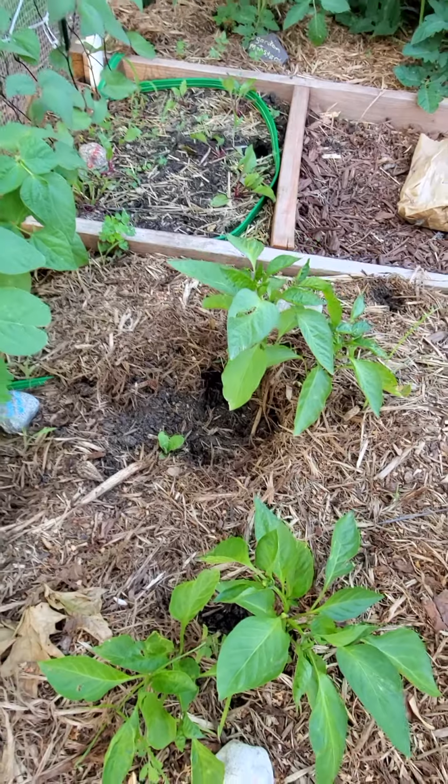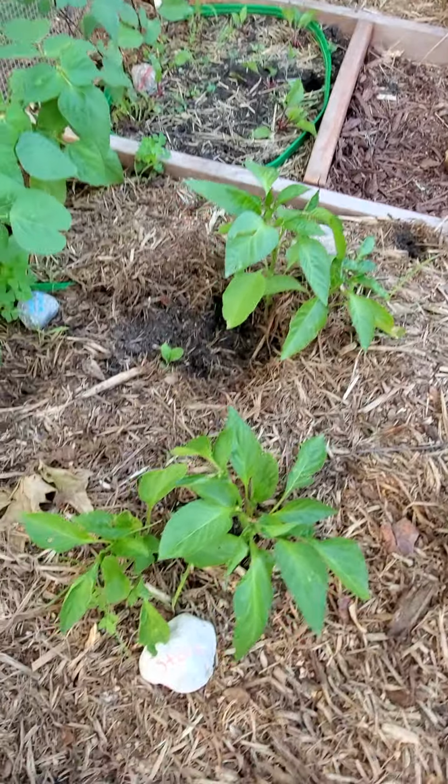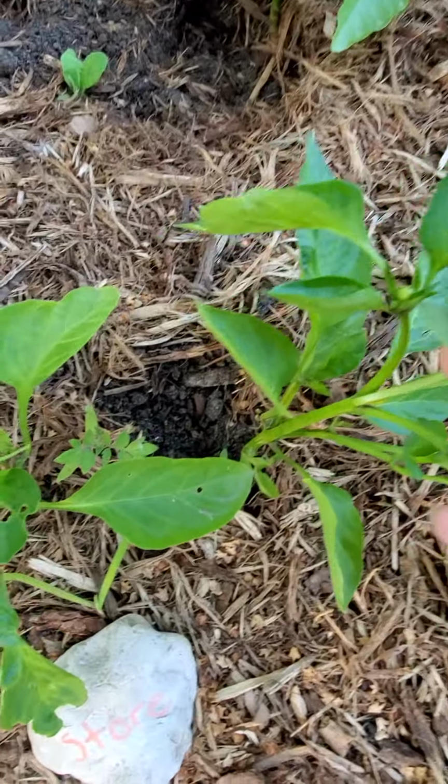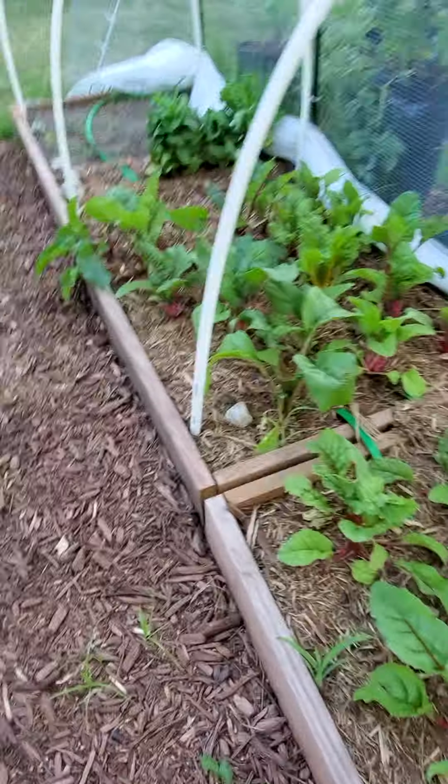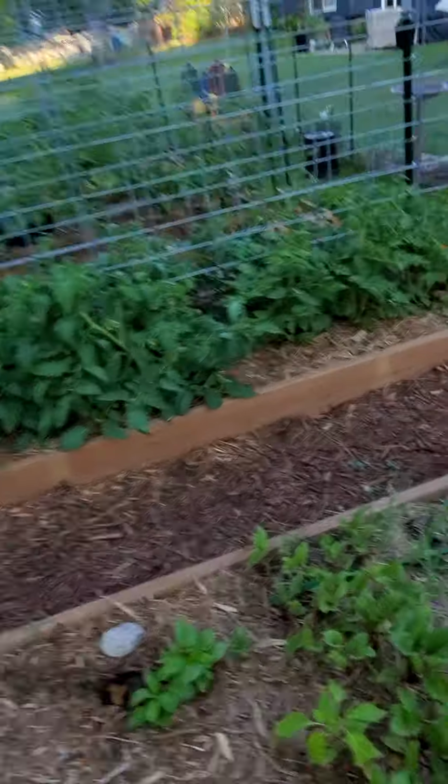It didn't seem to bother the plant at all. It's just in here digging. Any idea what that could be? Every single one of my beds has a couple of holes in it.